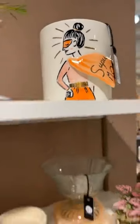Super Mom, just really fun little whimsical containers as well. Plant mom, everybody's a plant person, plant parent now. Take care of plants. Everybody, minus me. Yeah.